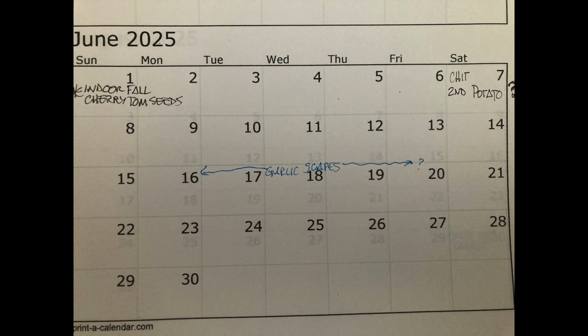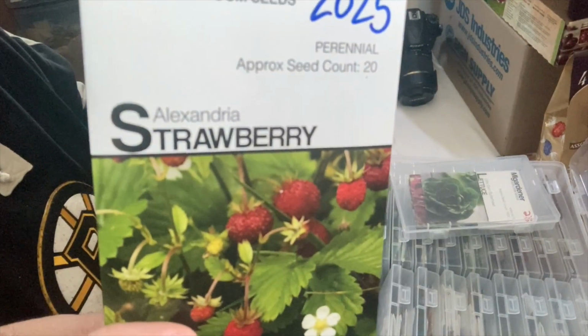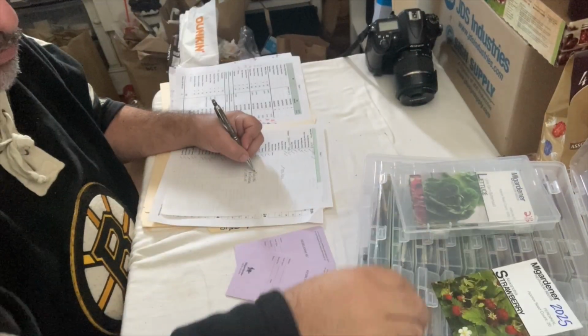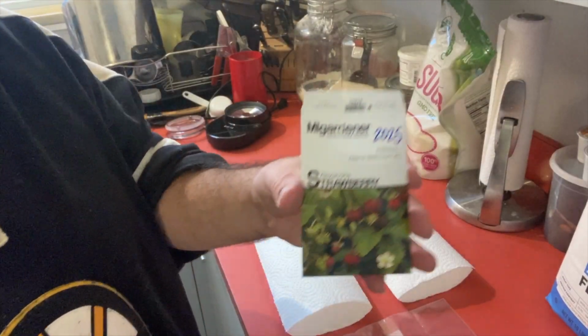I'm only going to show the first 6 months here, but I do plan out the whole year. I put in rough days. None of it's carved in stone. I base it on the weather. I look at forecasts and decide what's next. And speaking of, January 1st, one of the first things I have to deal with is cold stratifying strawberry seeds.